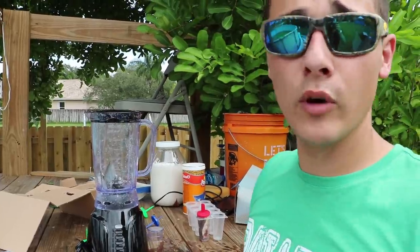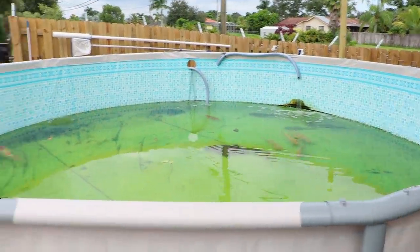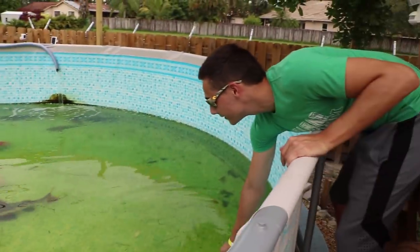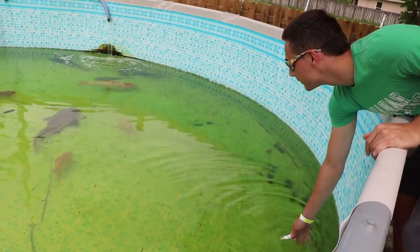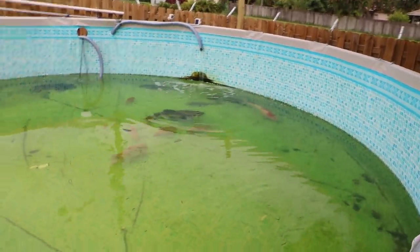This one has to be a real popsicle. Look at the red tail, bro. The red tail is so excited. Oh my God, that was a horrible throw. Come here. Oh, look, he just ate it. He just ate it. Come here. Look, look, look, zoom, zoom, zoom.